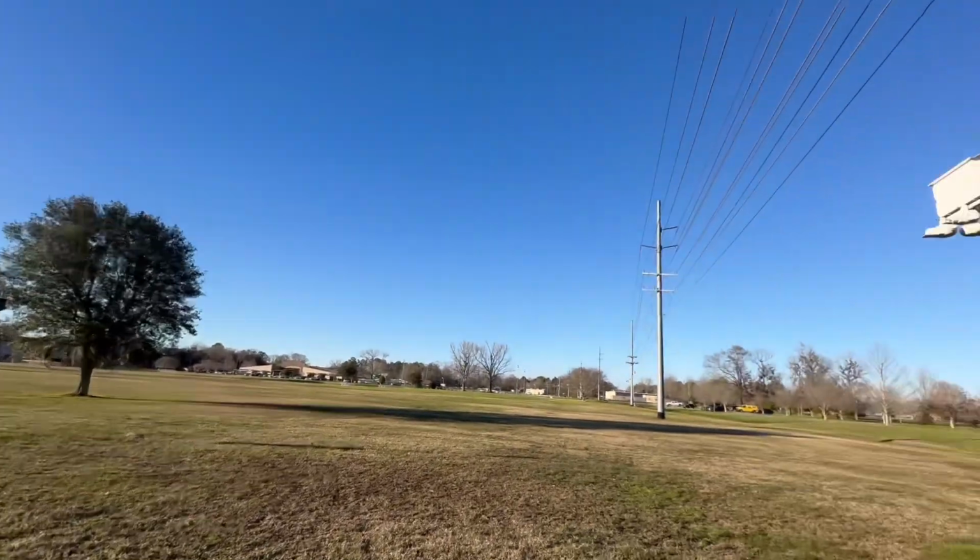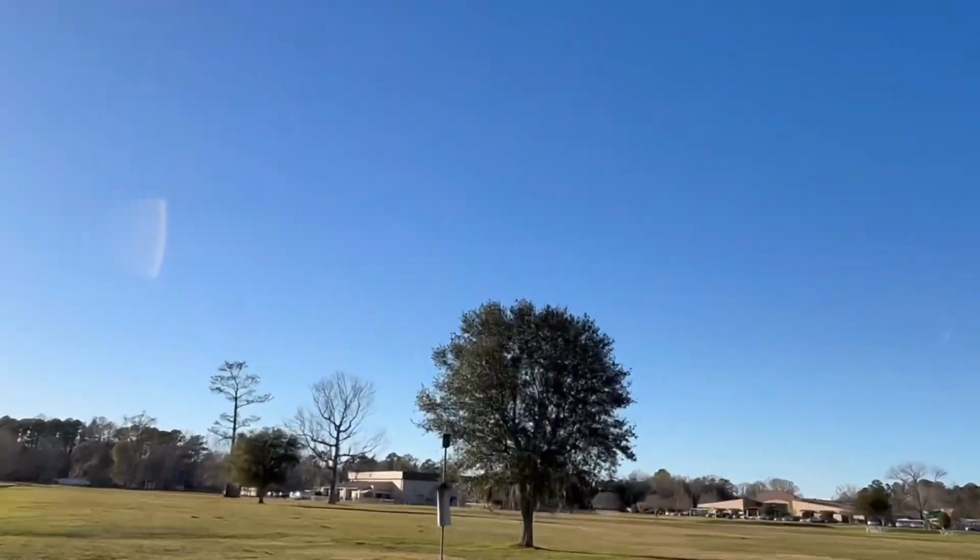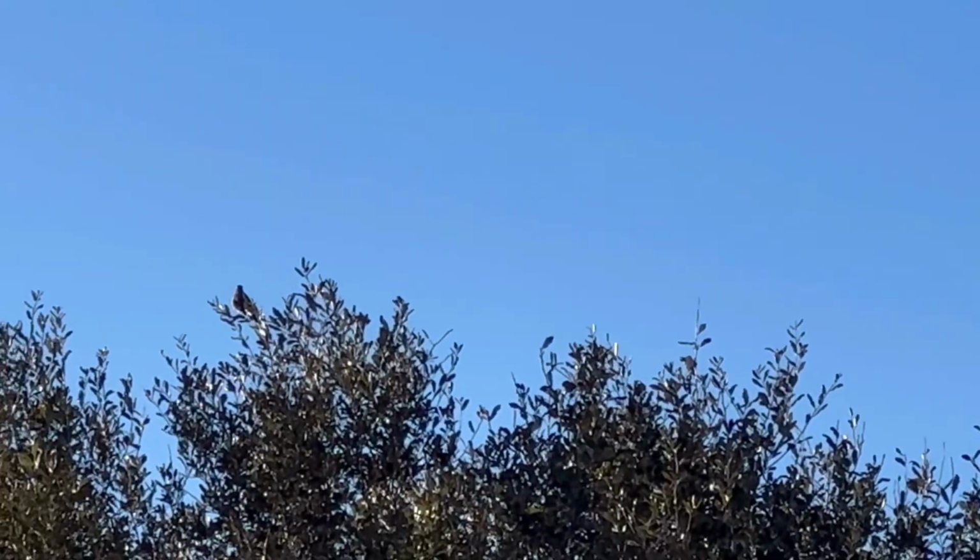Look at the very top of the tree. No, up there. Oh, is he up there? You see it? The very top of the tree. Oh, right there. I wonder.